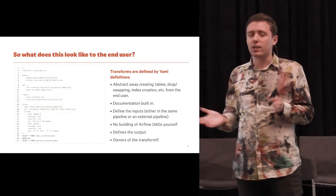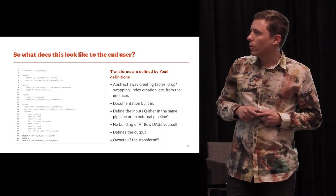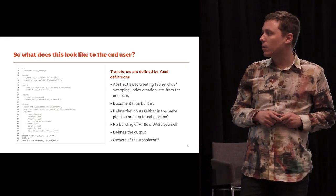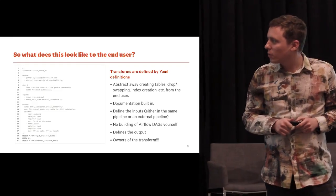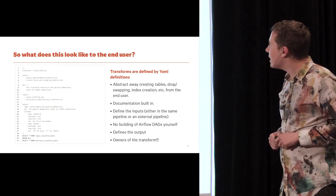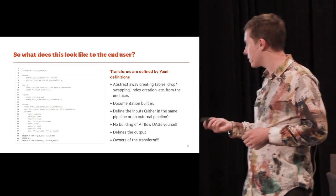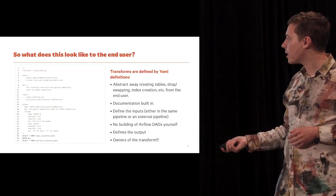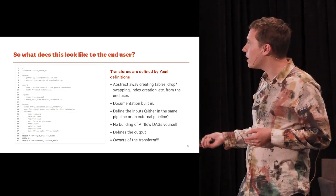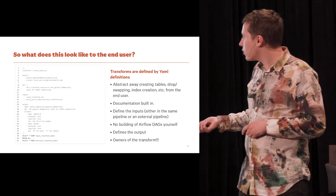So what does this actually look like? We have people writing a lot of SQL transforms, and what the transforms look like is there's a YAML block at the top of the SQL, which defines what the transform looks like. That is a little faint, but it defines what kind of transform we want to run. In this case, it's a create table as. So we're going to take this SQL statement here and create a table based on it. We also have documentation built into it. We also define the output.